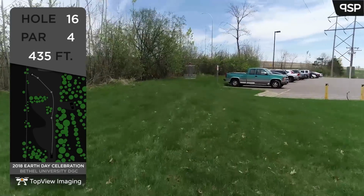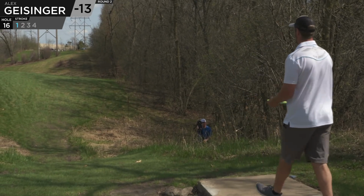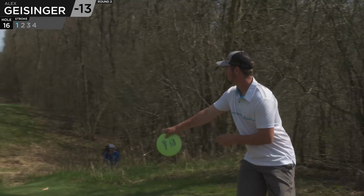Yeah, this one was extended just for this event. Usually we don't play it this far, but you can see the parking lot comes into play in your upshot. The basket is tucked back there, and it's reachable, but if you go for it and hyzer off too early, you can go over the fence. If you turn it over too early, you can go into the woods. It's a pretty touchy shot.